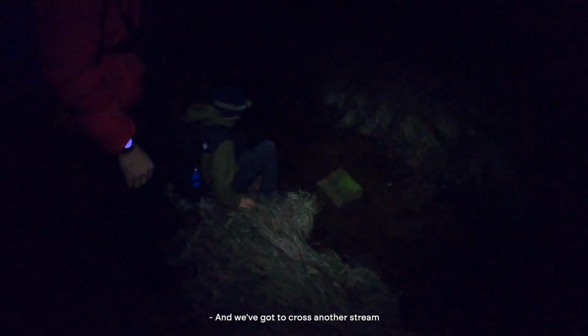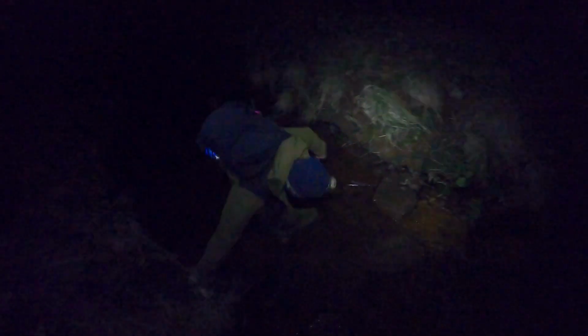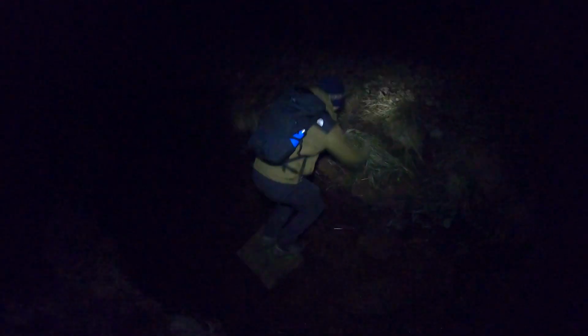We're in a fairly ominous looking wood now, which you probably can't see much of. And we've got to cross another stream. It might be slippy. It's good. Absolutely bomber. That was clean from Mike. Got Whitmore next. Do you reckon we can jump the whole way?